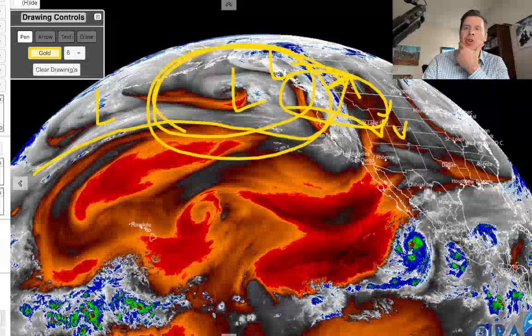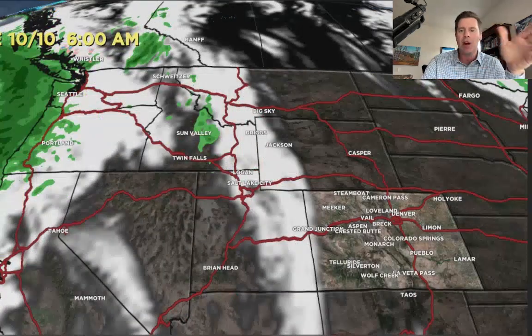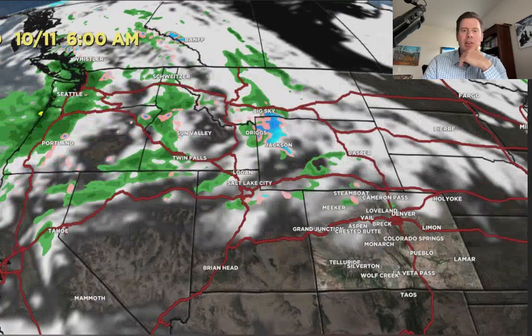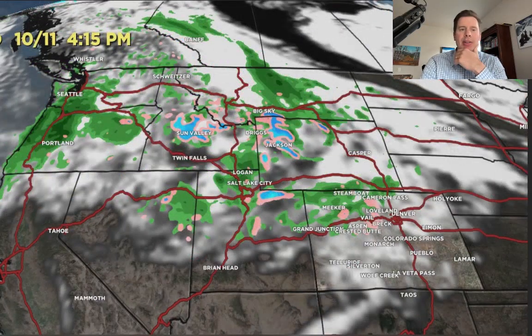All right, so let me show you first how this is going to play out on the forecast, radar, and satellite. So this is our current phase. Tomorrow morning at 6, moving into the Pacific Northwest, a lot of rain. That's the green. Then it begins to make its move down into the interior Rockies. So this is 4:15 p.m. on Wednesday. Some snow through the Tetons, the Wind Rivers, and the high Uintas. Still a little bit too warm elsewhere, but the snow levels will be falling.